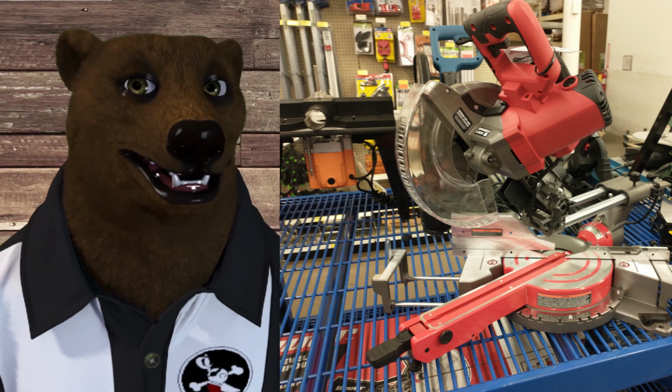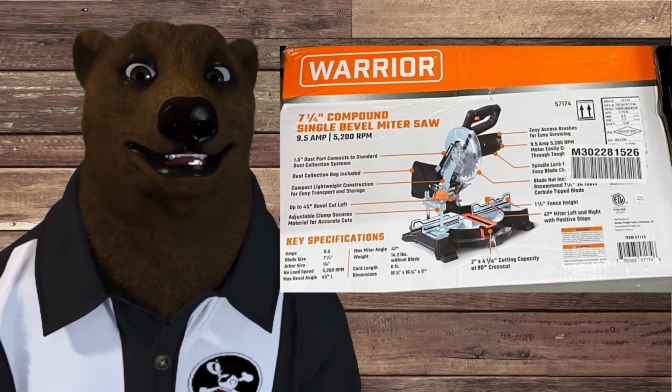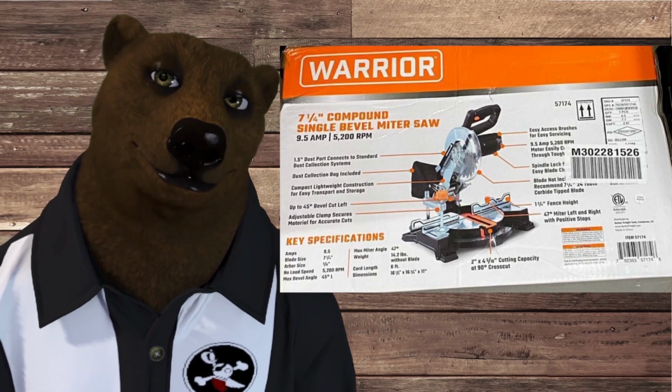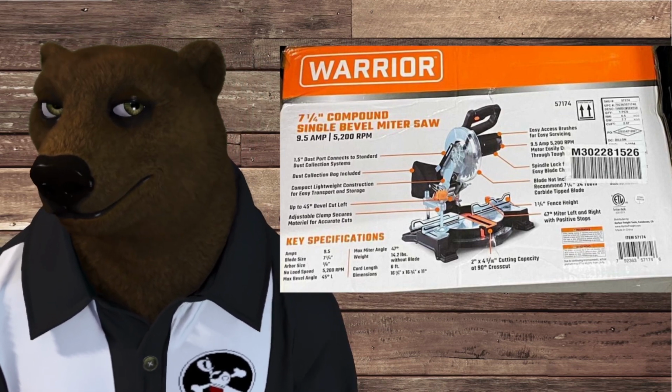I said there was a second saw, right? So let's take a look at that. Oh, here you go. Bet you didn't see this one coming. Warrior 7¼ inch compound single bevel miter saw. Now this is a nice little package right here, okay? This is not going to be any kind of a beast of a saw.